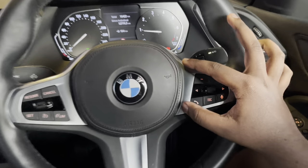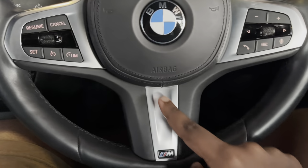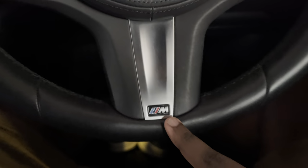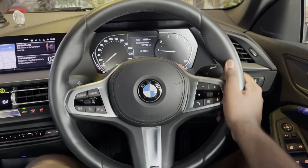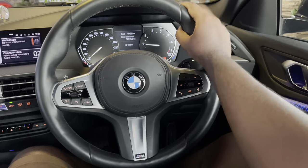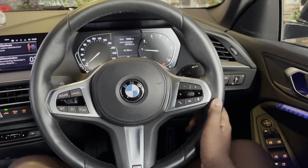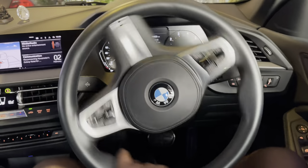This part is finished in satin chrome, even down here as well. And you get the M badging on the bottom spoke. So yeah, overall the steering wheel does feel very nice to hold. Gives you a very nice grip, and the leather is very nice as well. As you can see, very nice.